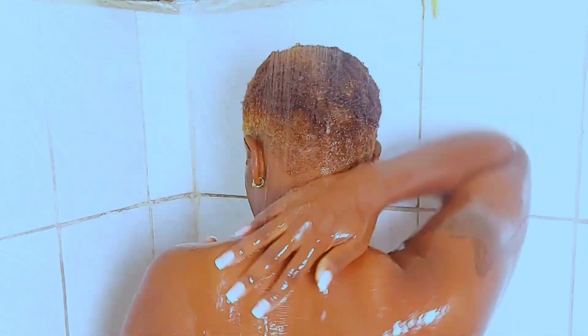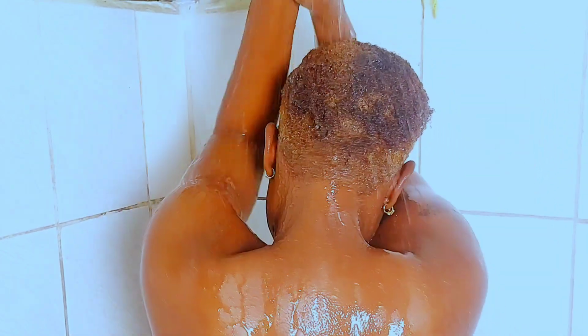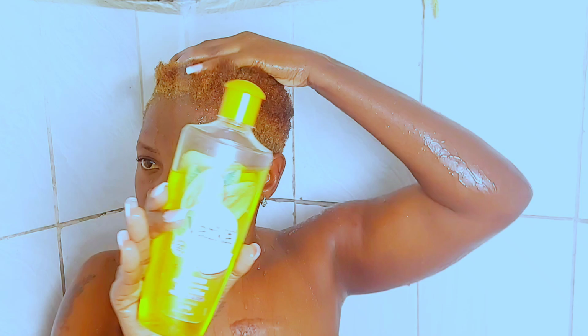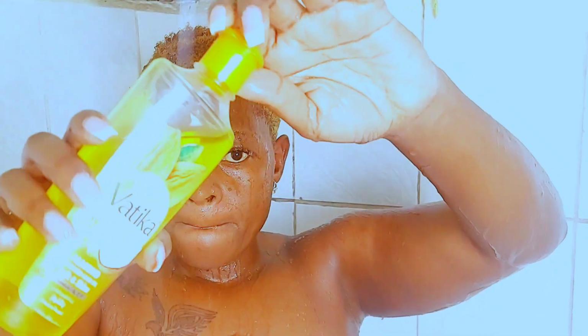So that is the scrub I use, the normal scrub, that is Jugo. I also use salt, but it got finished. After, I'm going to wash my hair. I use Vatica shampoo and then Vatica conditioner.